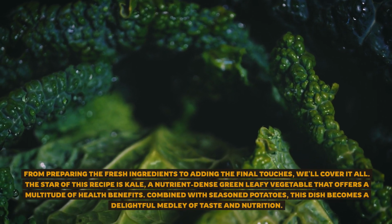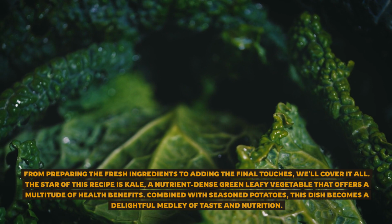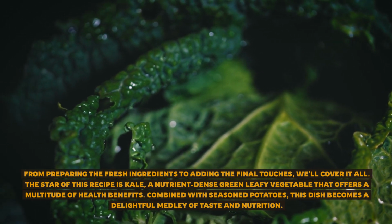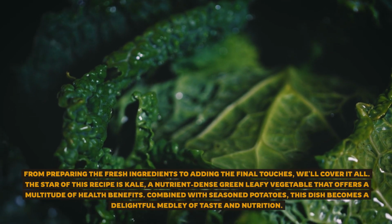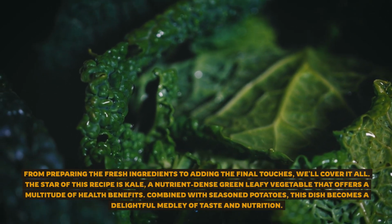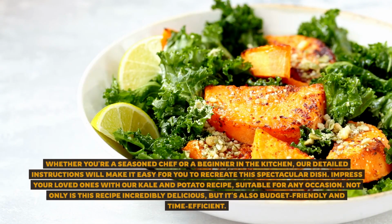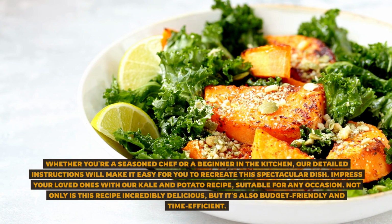The star of this recipe is kale, a nutrient-dense green leafy vegetable that offers a multitude of health benefits. Combined with seasoned potatoes, this dish becomes a delightful medley of taste and nutrition. Whether you're a seasoned chef or a beginner in the kitchen, our detailed instructions will make it easy for you to recreate this spectacular dish.